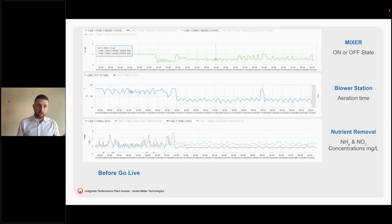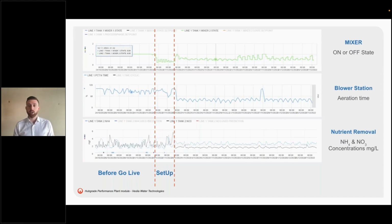And what you have on the left side of it on the time scale is the system running on the local PLC logic. So before the implementation of HPP. And then in the middle, you've got this overlapping area where we are commissioning together with the client the tool. So that the AI and Hubgrade Performance Plant is starting to optimize, sending new set points. We're doing that gradually, the time to fine tune the system before it finds its new equilibrium, which is when Hubgrade Performance Plant is fully operational.